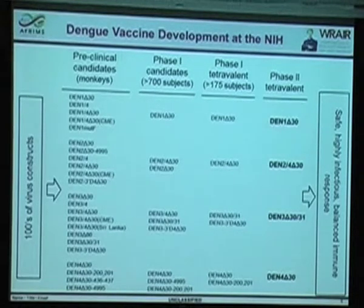Just to give you an idea, as we just heard, there's a lot of data behind the data, and I won't present everything, but suffice it to say that a lot of candidates were looked at before they were distilled down to the components that we see in the current NIH 2 vaccine products that are available to be evaluated. So you can see on the right-hand side the components that we've ended up with.